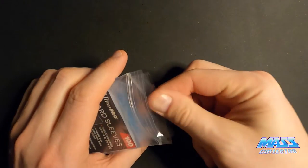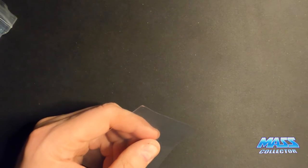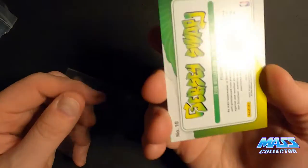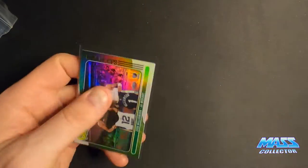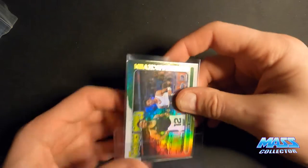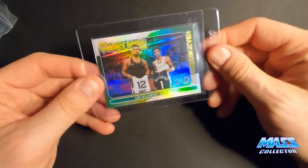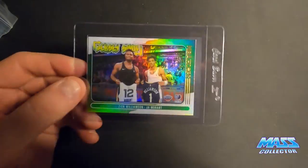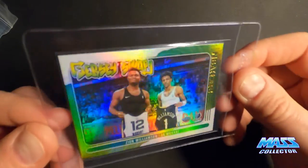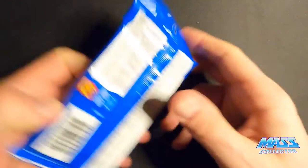Holy smokes. Where am I? I'm gonna put that jersey swap card in a sleeve. Card savers right here. Whoop, there it is. That's dope. Like that.